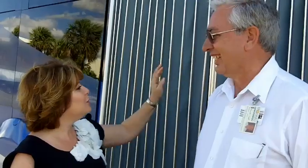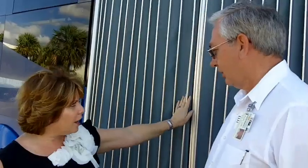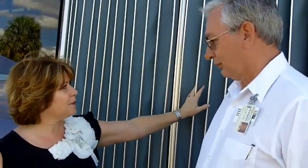Well, welcome here. So let's talk about this big bus. This is called an articulated bus, because of this accordion-like thing in the middle. How long is this bus? The bus is 60 foot long.